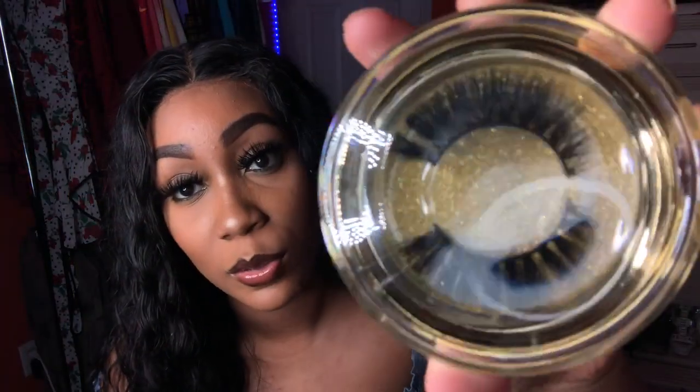So the last, oh, these are bigger. These are definitely bigger. So they come in like a plastic. So this is their round packaging. These are only the colors I like the most. So they had other colors of these, but I just picked the ones I liked. So these are a little bigger. Ooh, now these lashes are cute.